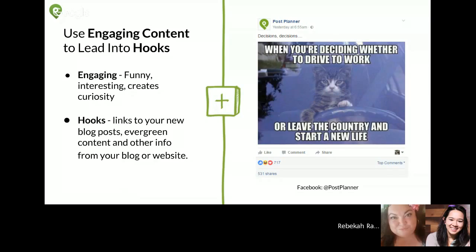So engaging content is that funny, those interesting quotes, all of those memes, things that you see out there across Facebook every single day, and they're creating curiosity. They're getting that engagement, as you talked about, Jay. They're getting people to share your content or react to your content, comment on your content. It's something like this one that we posted, "Decisions" is all we put in the text there. And then it's when you're deciding whether to drive to work or leave the country and start a new life. And on a Monday, who doesn't relate to that? It's pretty funny, right? So it's, again, finding that balance of that funny content.